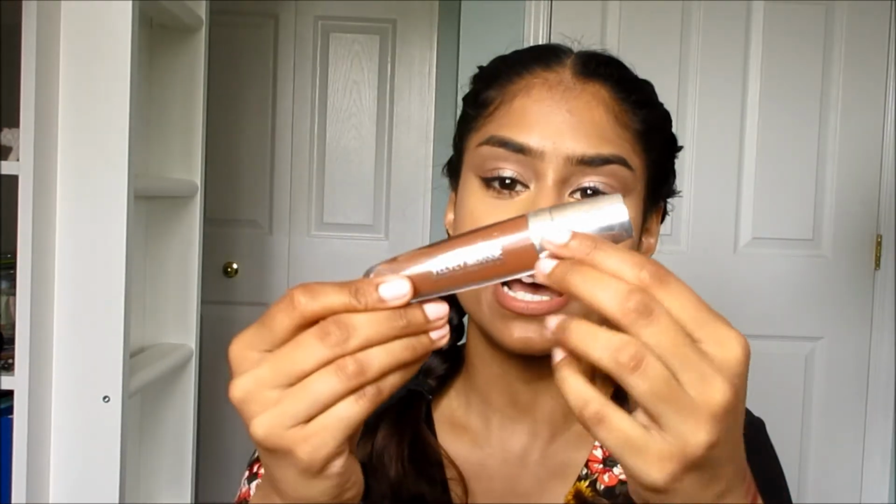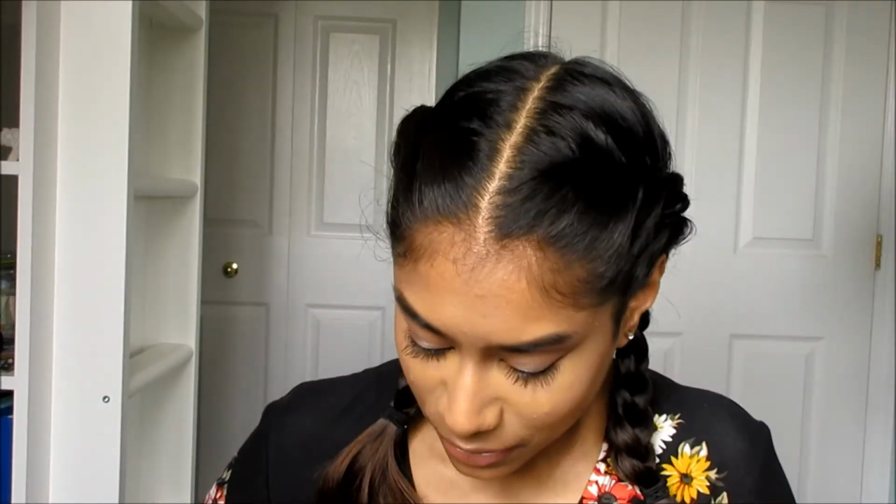Okay, next I have this guy who is super dusty. Like, oh my goodness. This one is from Hard Candy. This is one of their Velvet Mousse matte lip colors. I believe I actually purchased these because I saw Tati Westbrook review them on her channel when they first came out. She really liked them, so I was like, if Tati likes it, then I'll like it too. So that's why I got it.